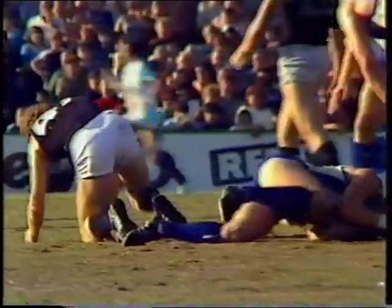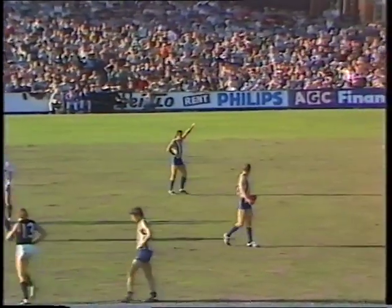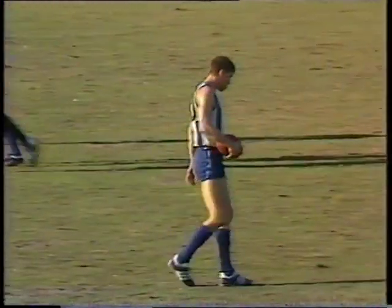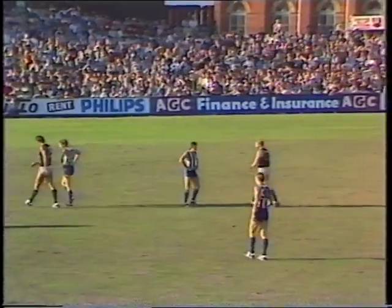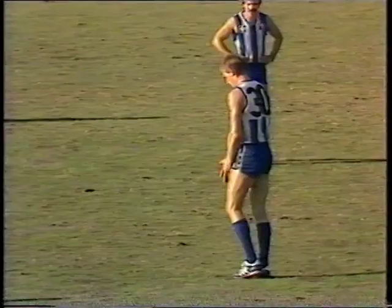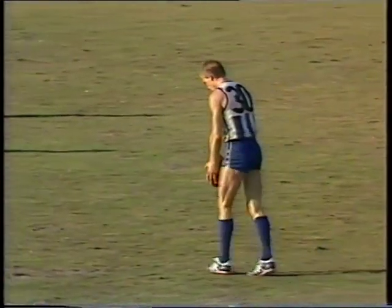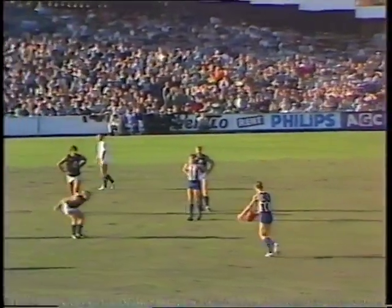And a mark to Reeves. Dead in front of me, about 25 to 30 metres out from goal. And young Reeves has kicked 2 goals. Tell you what, his dad would be pretty proud of the way he's played today. Made a couple of nice marks, Peter, and kicked a couple of good goals. He's got a good leap, hasn't he, Lou? Yes, he has. He's got a future. This fella could be a full forward. You never know. Fires, and it's right through the middle.